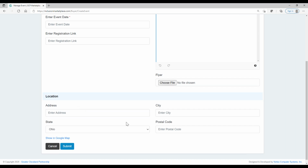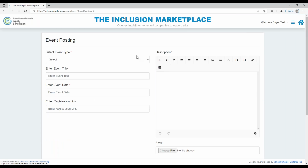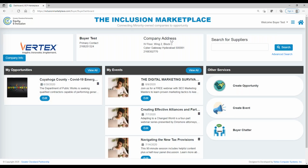And if the event is in person, you obviously can provide the physical address here at the bottom and then click submit. What would happen is that event would then go into all of the suppliers' events tabs or events column, which I'll get to shortly. But that's obviously the event site, another way you can definitely engage and interact with minority and women-owned businesses by using this tool.